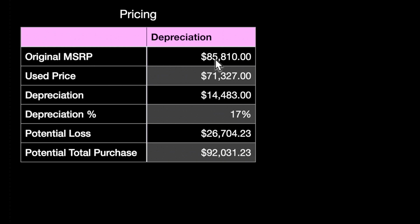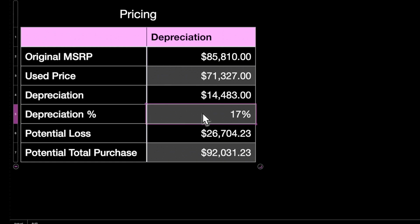Now, this was the original MSRP, as you guys saw, with the selling price here at the Super Ford Larry H. Miller store. So that is basically $14,483 of depreciation, which is about 17%. If you don't remember, the Ram truck that I did was about 24%. Now I have this number as a potential loss.